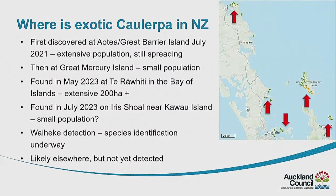And then just this weekend we heard about this detection at Waiheke. Not sure how big it is. The bits that we've seen only seem to be relatively newly established, but we might only be seeing the edge of something much bigger. We're not sure yet, so divers are out there over the next few days to check that out. And I'd just like to point out that these are just the sites that we know about. We don't know where it's not. The habitat is available for it right up the whole seaboard, and so it could be scattered along the coast, and we're just yet to find it in those places.